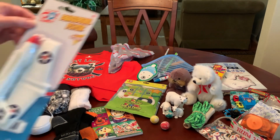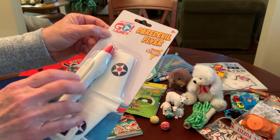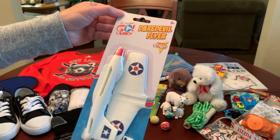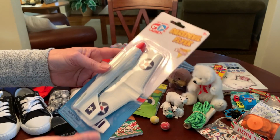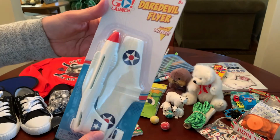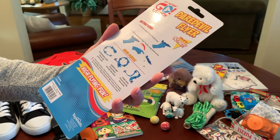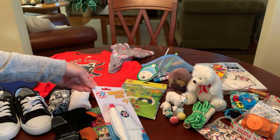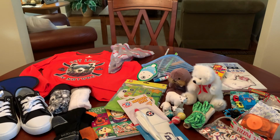He's got a Daredevil glider, and I'm leaving this one in the packaging. Normally I take off anything that has this hard plastic packaging. I don't mind so much sending paper because that can be burned, but I left it on here because this is a foam glider and I didn't want it to get damaged in shipping, and it also has some instructions on the back of it, so he'll have fun playing with his glider, flying over the frozen tundra of the Arctic, looking for polar bears and walruses.